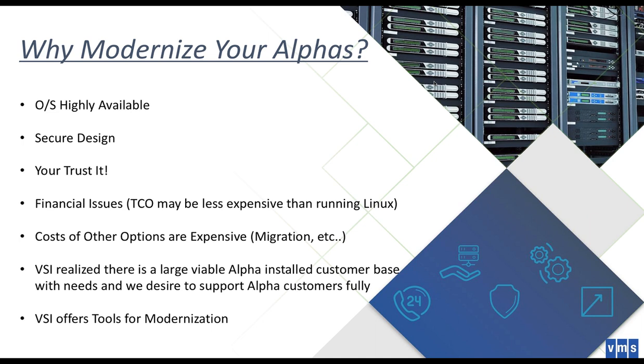So the simple question is, why modernize your Alphas? Well, you probably know all the answers to this question, but let's just state some obvious things. 1, the high availability of OpenVMS. 2, its nature of secure design. 3, you trust it. You've used it for a long time, you trust it. There are also financial advantages and financial issues.